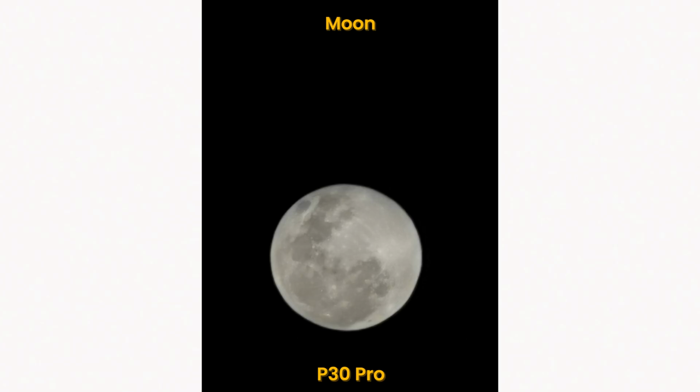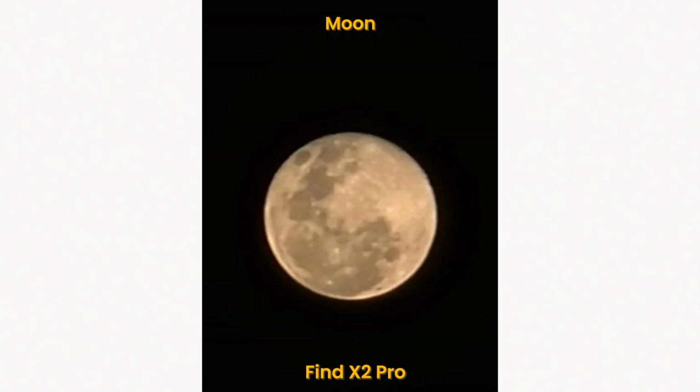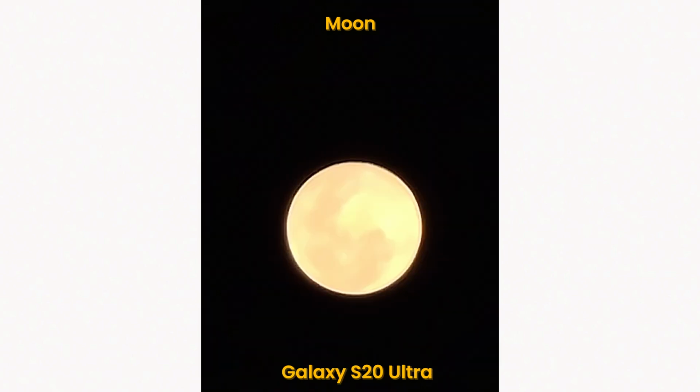And as expected, the P30 Pro has the best outcome thanks to AI. The X2 Pro did quite a decent job as well, but the moon texture is not as clear as the one on the P30 Pro. The S20 Ultra on the other hand has the worst quality. I think it's because Samsung did not add in any dedicated moon mode like the P30 Pro.